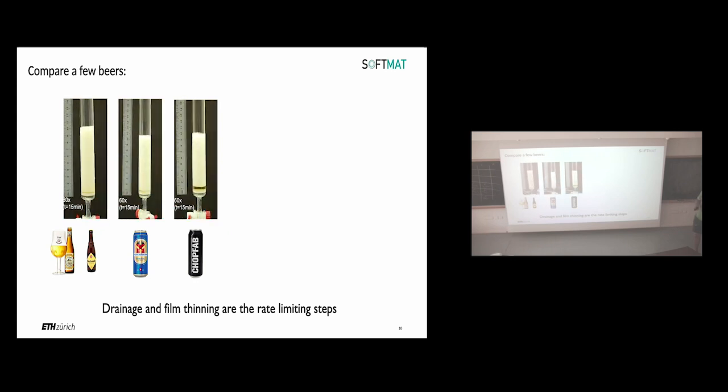Okay, so let's do the experiment again. You see that the liquid first drains. I first get a drainage flow out of the foam. So the liquid is flowing down through this porous bed of bubbles, and then the foam becomes dry and coarsening.